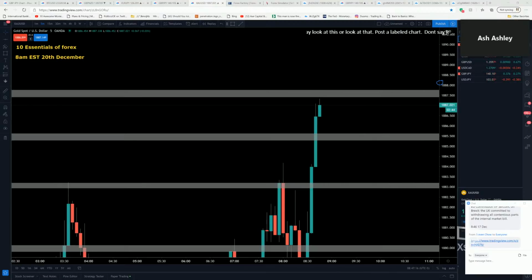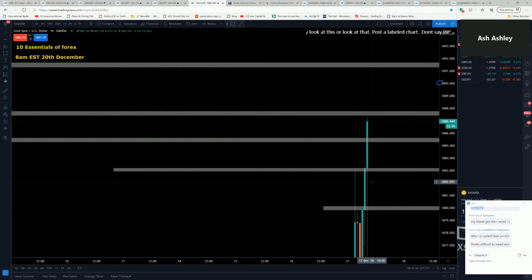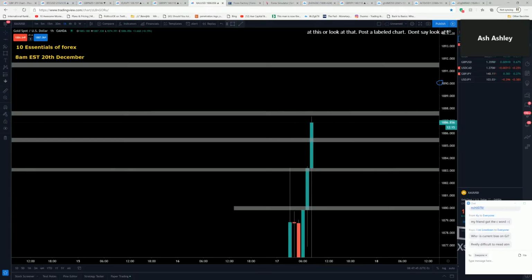$83 will be perfect entry as well. If you have a look at gold on the hour, for it to retest, the candle open is 1883. Then you've also got resistance support there, and a wick rejection there. So you've got 3 confluences there that will make it a perfect re-entry, 1883.